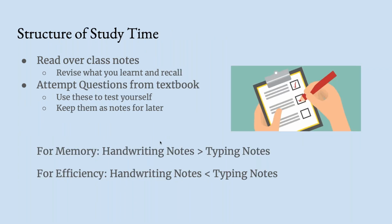So the structure of your study time after class is very important. After class, it's very important that you read your notes to make sure that you've consolidated the information. What we'll go over later is a curve that shows how many times you study and how much you remember. So it's really important to revise what you've learned to recall everything. Also, attempt the questions from your textbook. Sometimes your teacher will assign you these homework questions or they won't, and then you can do it yourself when you're going over your textbook while studying.